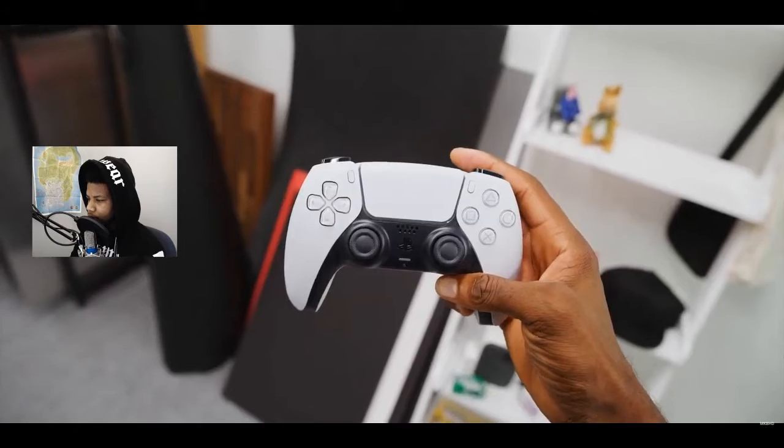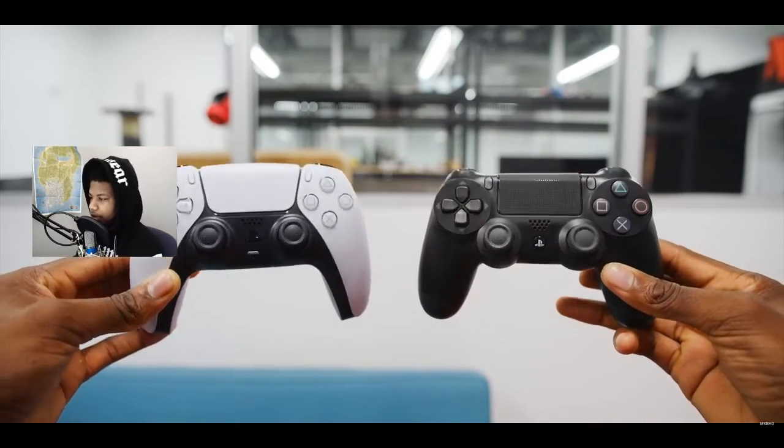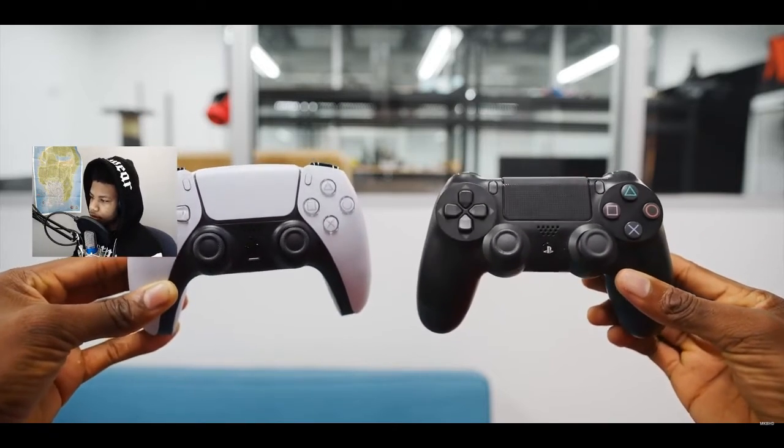It's more comfortable. The sticks are a little bit longer, it's a little bigger, but it is still really lightweight, so that hasn't changed. But to me, yeah, this controller is a pretty huge win.